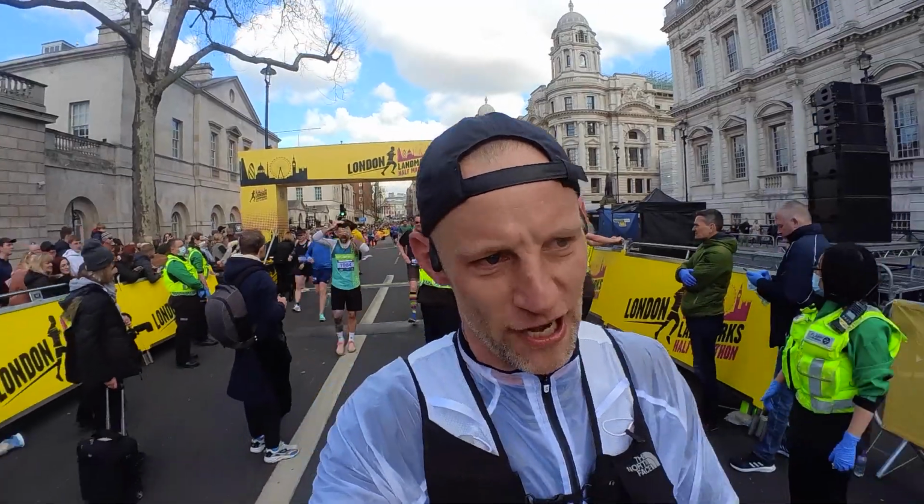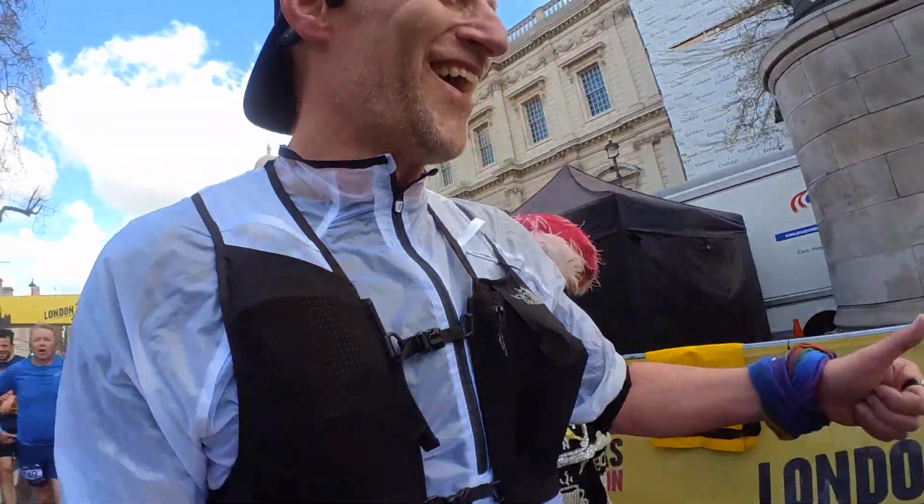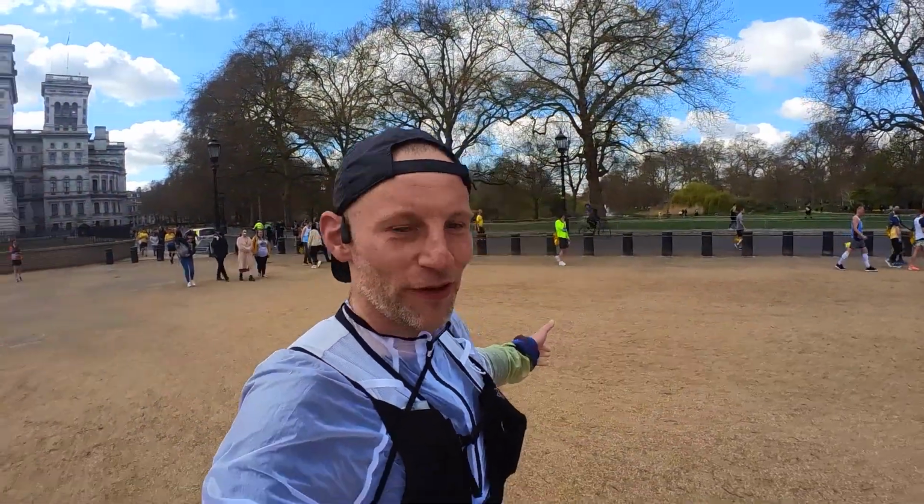Done. Finished. And strong. Of the 12,000 runners, joggers. We got a big team running in memory of Jimmy Maloney. Finished the race, and now on Horse Guard Parade behind me. On the other side we've got St James's Park, which is one of the nicest parks I think in London.